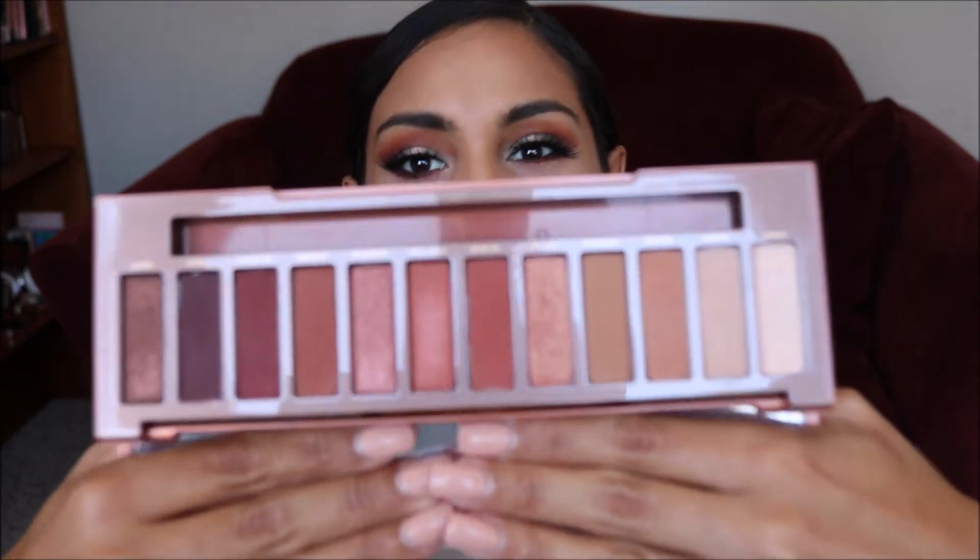For the eyes, I'm going to continue using my Smashbox primer. That's my all-time favorite eyeshadow primer. I always keep my NYX glitter glue out as well. And for eyeshadow palettes, I pulled out my Naked Heat palette, and the reason I pulled it out was I bought it, I think I used it once and I put it away and never looked back.